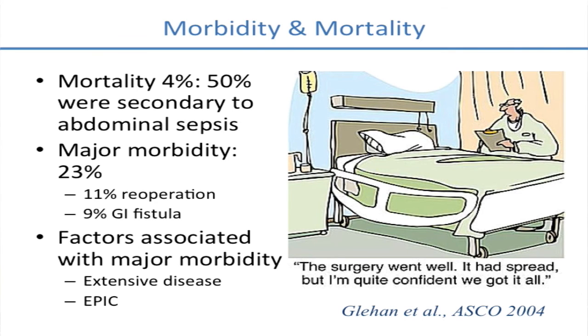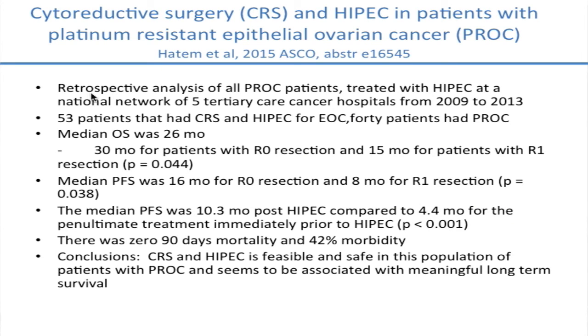So I included here a HIPEC study, this time done in ovarian. It was presented again, ASCO of 2015. It was a retrospective analysis. This is not yet a common approach in ovarian cancer. It was an analysis done by evaluating the network of 5 cancer centers, and these patients were treated between 2009 and 2013. About 53 patients were identified, and 40 of them had platinum refractory disease.